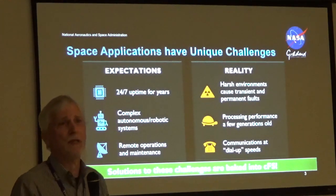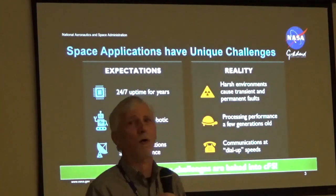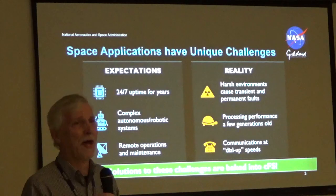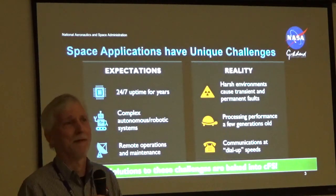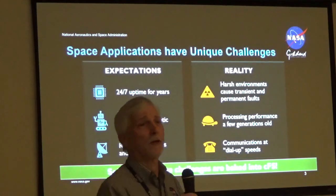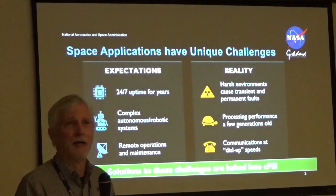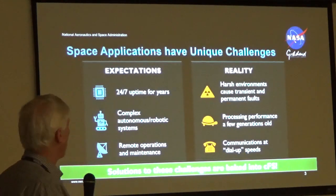And sometimes the speeds can be quite low. If you think about New Horizons out at Pluto, there were 2,000 bits per second. And the system had to work at those kinds of data rates for command and control, for the remote part. But that's incredible. It's not gigabits that you're talking about terrestrially.